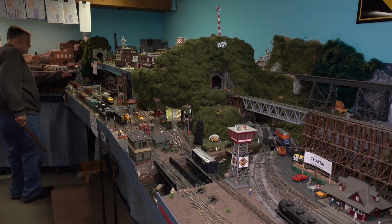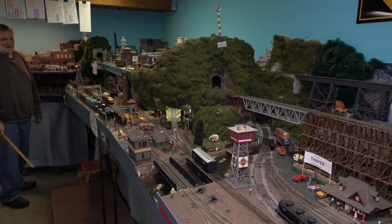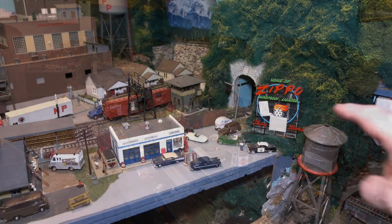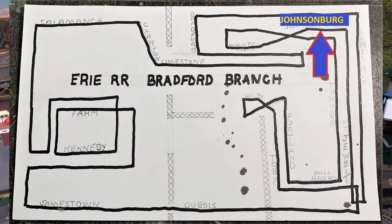Now we're going to continue. I'll pause and let me guess, we're heading back to Johnsonburg? Now we're going into Johnsonburg. Got it. Okay, let's go take a look at the paper mill. Okay, so I believe we come out right here? Yes. Okay, so now we're in Johnsonburg proper.